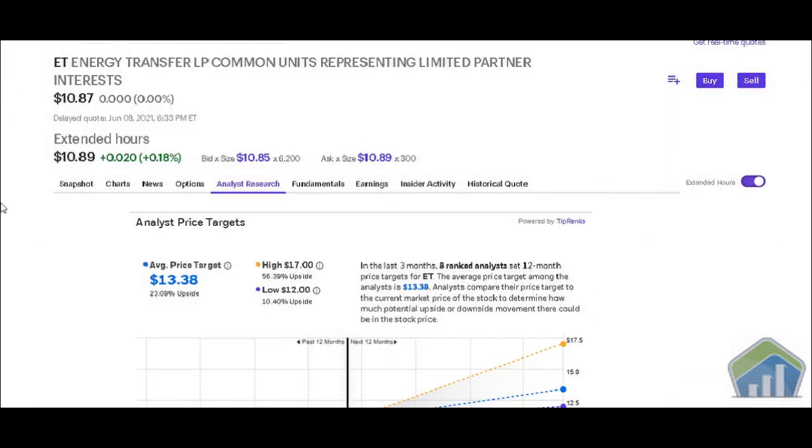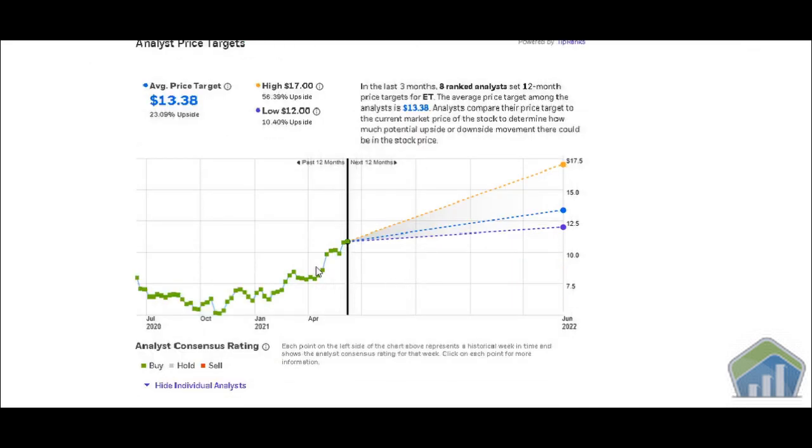So as we push forward, we're going to take a look at analyst price targets for E-Trade, and they have an average price target of $13.38 with a high of $17 and a low of $12. In the last 3 months, 8 ranked analysts set 12-month price targets for ET. The average price target amongst the analysts is $13.38. Analysts compare their price target to the current market price of the stock to determine how much potential upside or downside movement there could be in the stock's price. As we scroll down, we see those are the price targets, with 17 being the high, the low being 12, and 13.38 being the average price target, right?